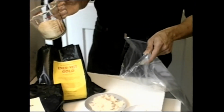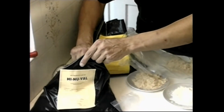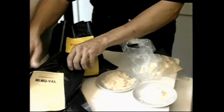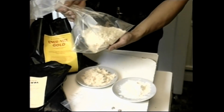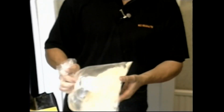What I'm using here is 1/4 pint of Enovite Gold, and 1/4 pint of Nutribait's High Noval. Now Nutribait's High Noval is a protein mix, and Rod Hutchinson's got one, Cotswold Baits have got one, Premier have got one, Kevin Nash have got one. And these mixes, you add them together like that, inflate the bag, swirl it round until the two powders are mixed evenly.